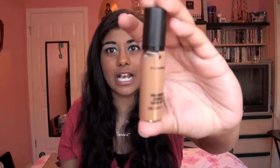You don't even need to set it with powder. It's amazing. Love this concealer. I really want to try the foundation.